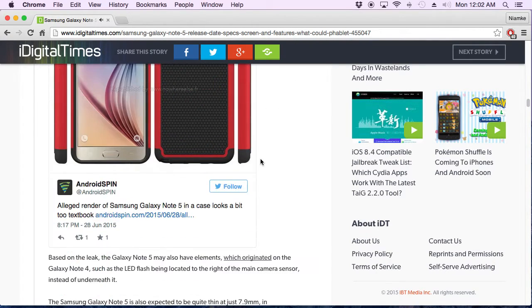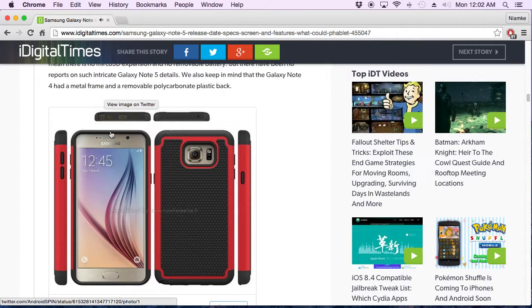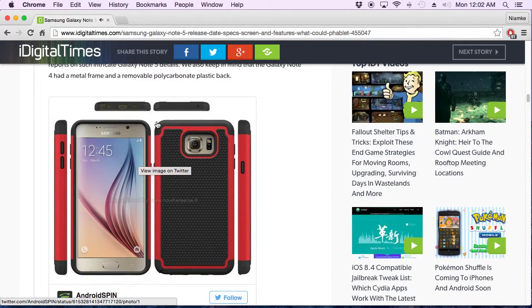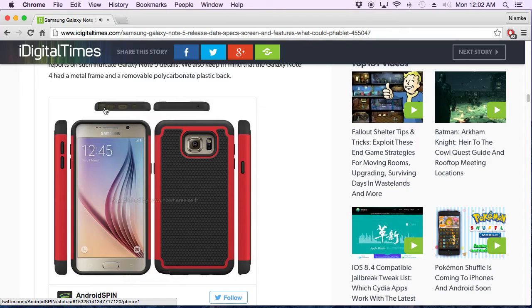And then here is another new leak picture that I was able to find, and it pretty much confirms that 3D print from above. This is supposed to be the new case that is supposed to fit the phone. As you can see, you have that stylus again, a little microphone right there, a bottom-facing speaker, micro USB jack, and your 3.5 millimeter headphone jack. And then at the top, you have your IR blaster.